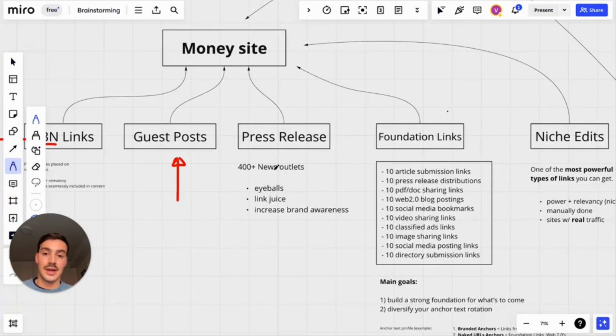Press release links. This is where you essentially push your brand name out there, right? You get more eyeballs on your brand because, again, these press release links are posted to Yahoo Finance, Bloomberg, all these authoritative news networks, right? This is expensive, by the way, but it is worth it. So you get more eyeballs and you get more clicks. Then you also get link juice because, again, you're getting links to all these 400 news outlets, okay?